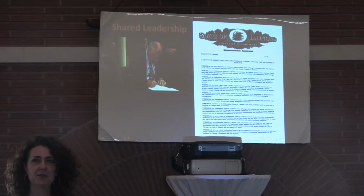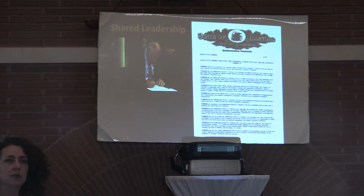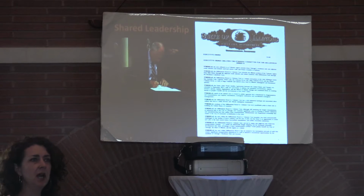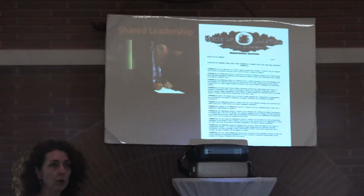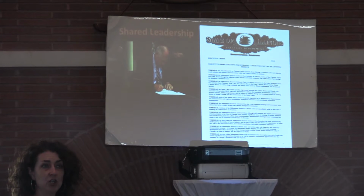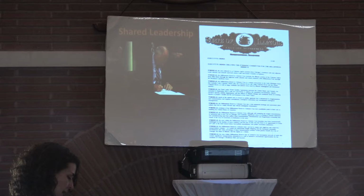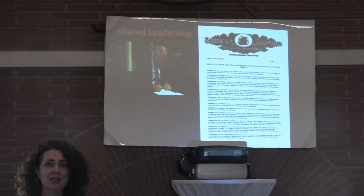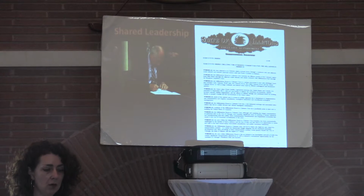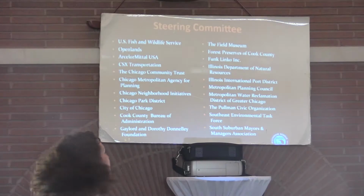In the early program development phase, the Department of Natural Resources, my agency, started organizing partners around the shared vision and getting people excited and working with folks to start getting real projects done. The governor formalized a shared leadership structure last year by appointing a 22-person steering committee, and their role is to galvanize efforts around opportunities of regional significance. One of the opportunities of regional significance we see is Lake Calumet.